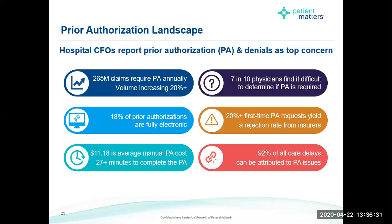Prior authorization is yet another complexity in the healthcare landscape. You've already had to address surprise bills. You're using estimation and propensity to pay and eligibility data to educate the patient and reduce your exposure to bad debt. And then prior authorization adds yet another layer of complexity. And so as you can see, most providers find this process to be very burdensome, and they're spending a lot of money and a lot of time trying to remedy that situation.